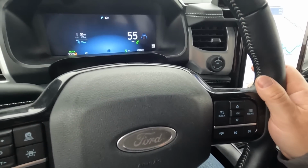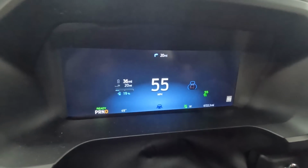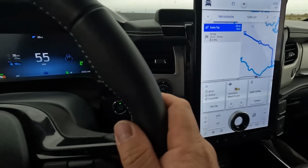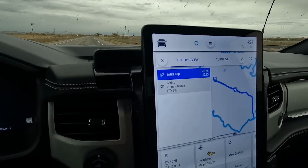Okay, here we go. Let's do the last update on the road. I'm driving 55 and 65 because I have 36 miles of range left and 20 miles to my destination. So what I decided to do was drive slower, and I'll tell you the reason in a minute, but on this map, it says 8% charged by the time we get home. Yeah, 8%.